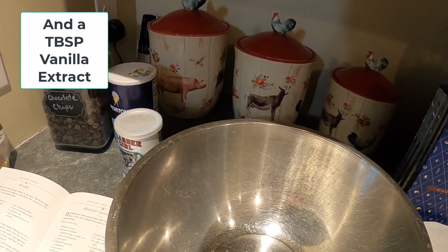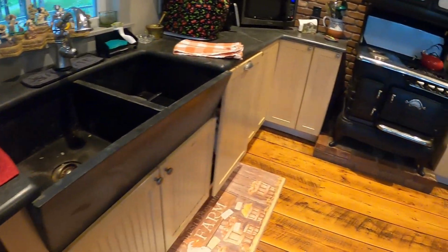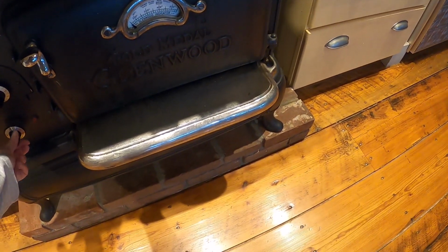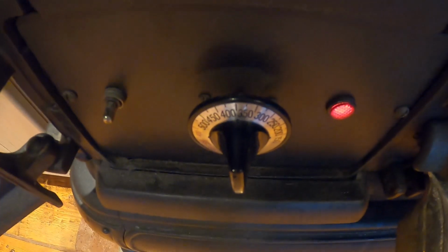So we're gonna hand mix this. I'm also going to preheat the oven to 350 degrees. Let's do that now. Preheat the oven to 350. So that's preheated now. Okay, so this recipe is going to make a square of blondies.